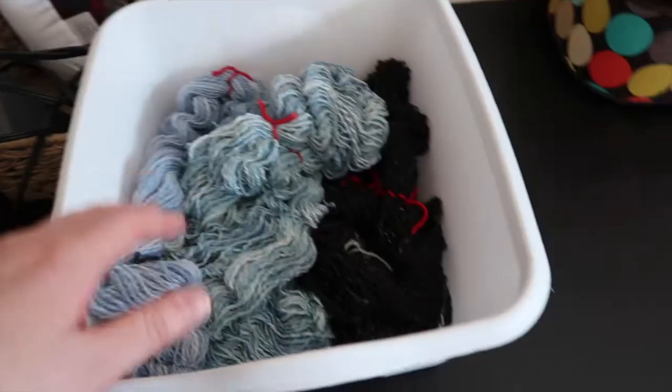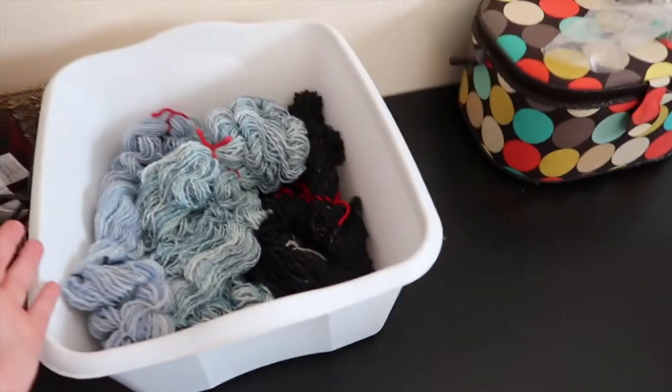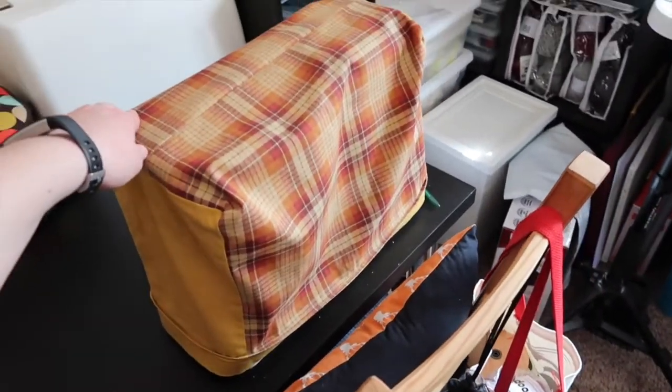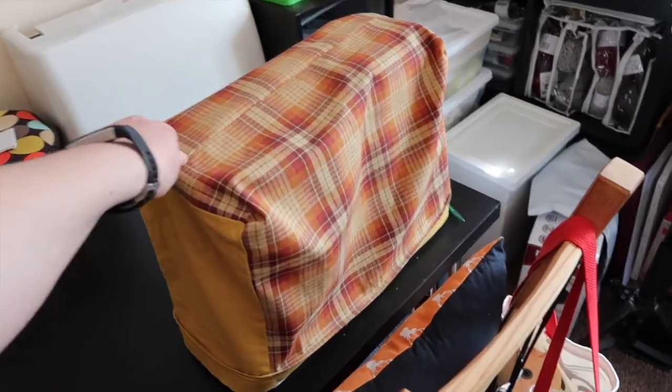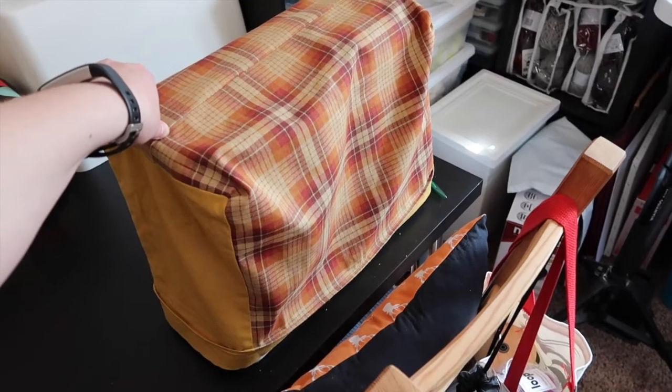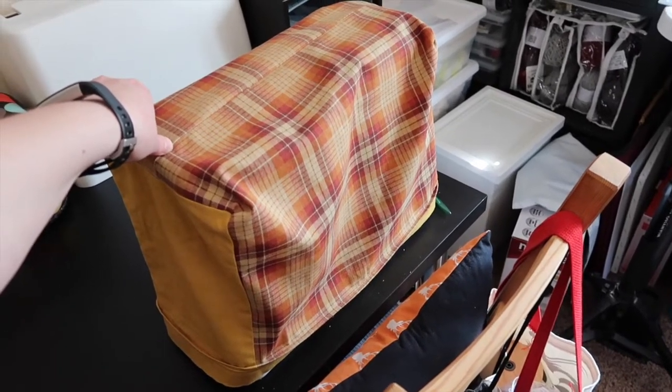Skeins and skeins. So they're just getting dumped in this tub here for now. I suppose a craft I could mention. This is a sewing machine cover that I made for a sewing machine a long time ago, probably when I first started the podcast, or just before I started the podcast, actually.